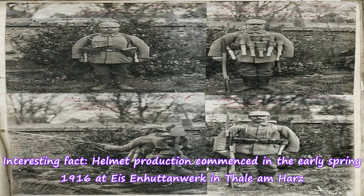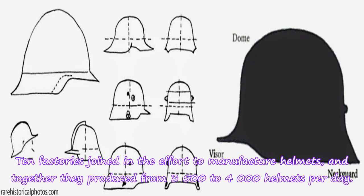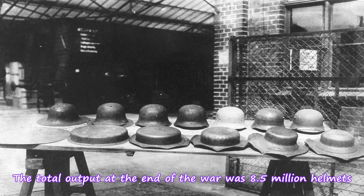Interesting fact, helmet production commenced in the early spring of 1916 at Eisenhüttenwerk in Thale. 10 factories joined in the effort to manufacture helmets, and together they produced from 3,500 to 4,000 helmets per day. The total output at the end of the war was 8.5 million helmets.